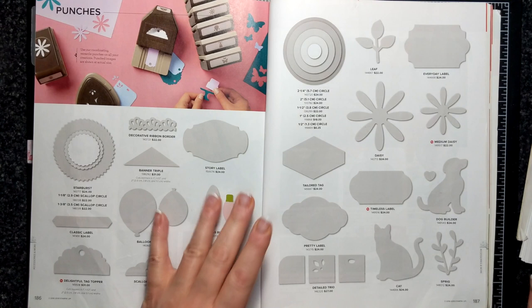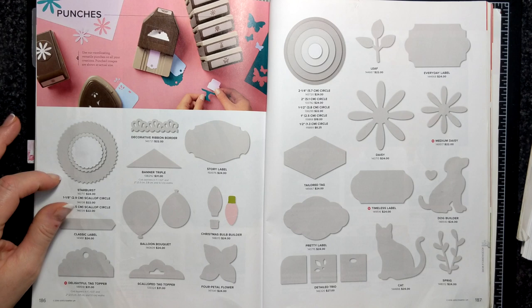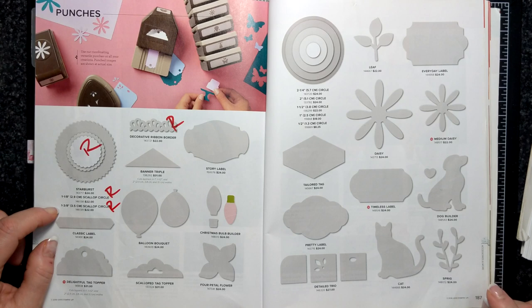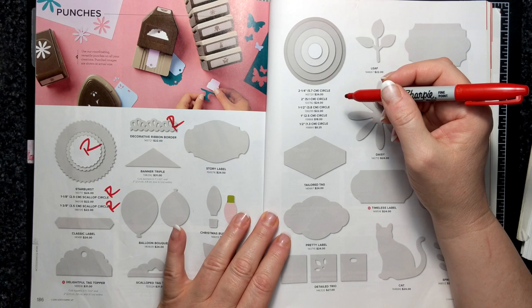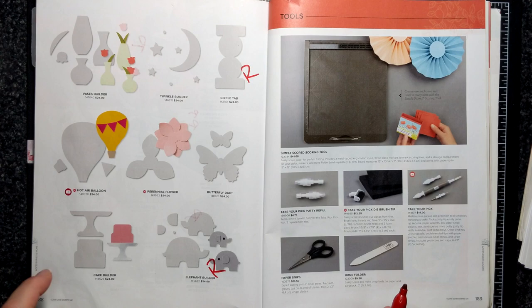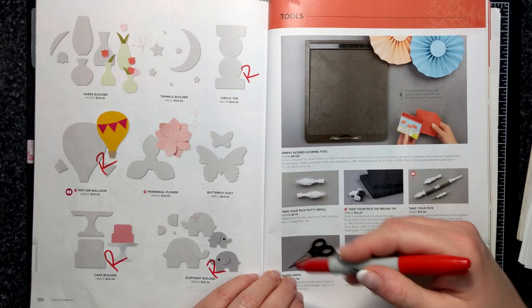On page 186, we are getting rid of the Starburst punch. There are 2 on back order, 1,008 coming to the warehouse. The decorative ribbon border punch, retired. The 1 1/8 scallop circle punch, the 1 3/8 scallop circle punch, 4 petal flower punch, the 1 inch circle punch, the 1/2 inch circle punch, pretty label punch, the circle tab punch, page turn punch, the elephant builder punch, the cake builder punch, the hot air balloon punch. And of course, we're keeping all of these wonderful tools.